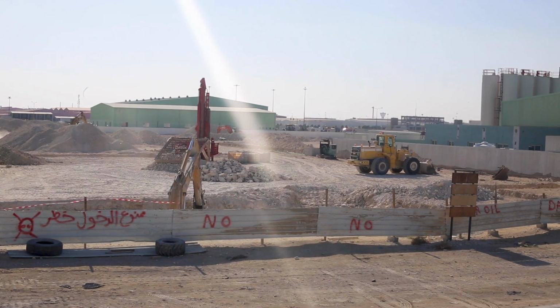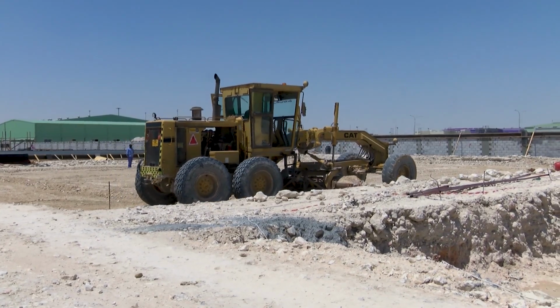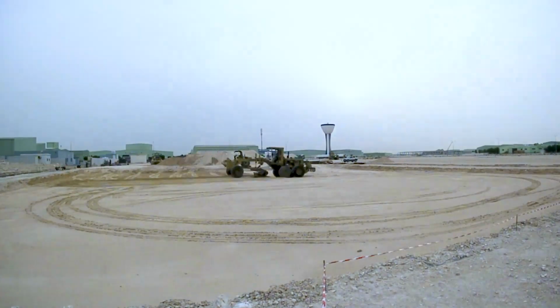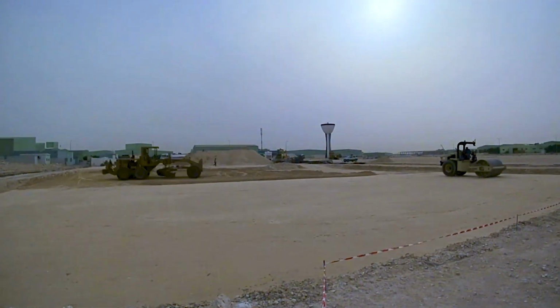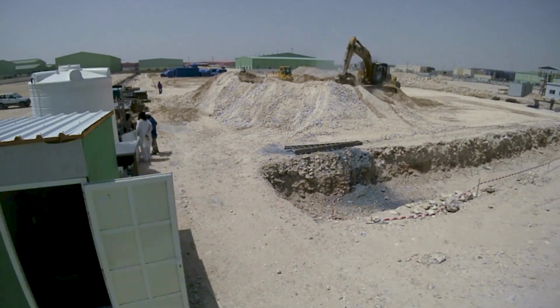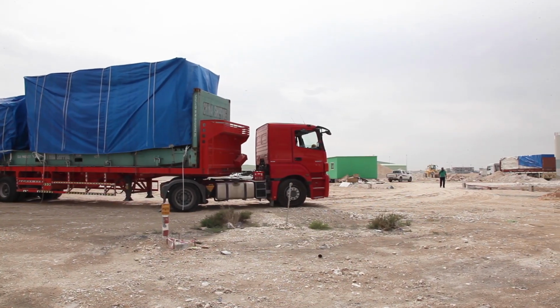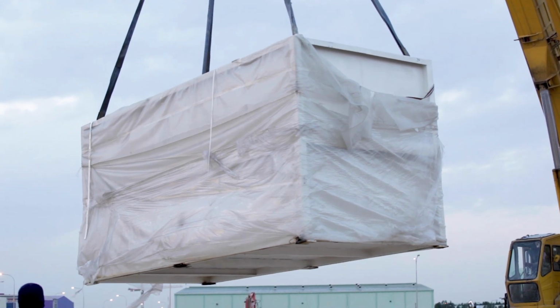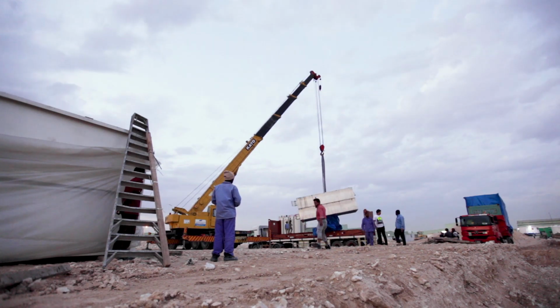The preliminary construction work of the project began at the start of 2016, and all necessary equipment was immediately assembled in order to start drilling work, taking measurements, and preparing the area for construction. All equipment and machinery were imported from Turkey due to its experience in smart and modern industries.